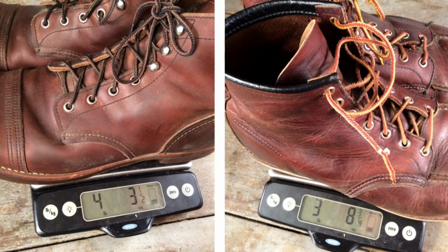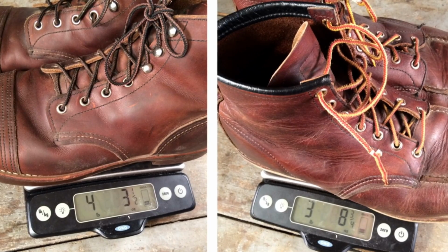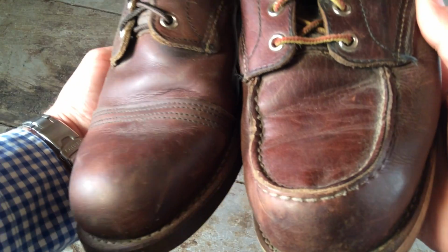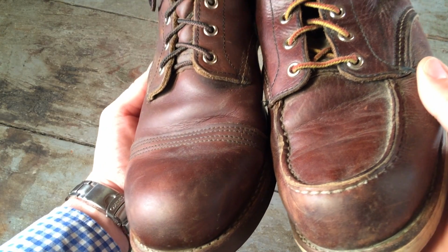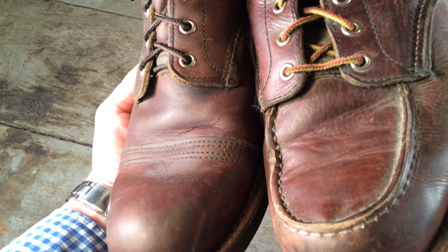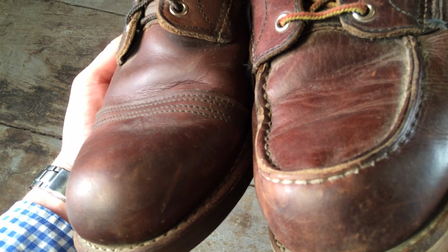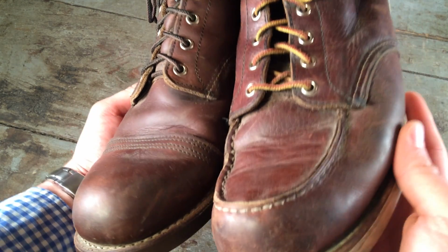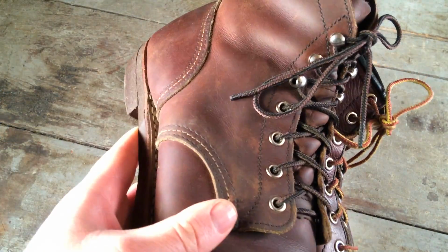There's also a noticeable weight difference between the two styles of boots, probably thanks in part to the steel shank in the Iron Rangers. I do intend to make a second video going into greater depth about the differences of the cap toe design of the Iron Rangers and the mock toe design of other Red Wing boots, in this case the Red Wing 8138s.